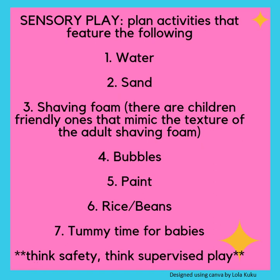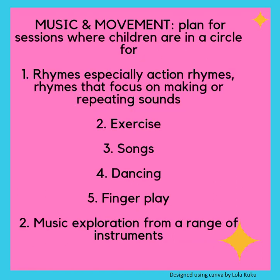So this will not apply to a 6-month-old, but there are also things that a 6-month-old can play with. They can enjoy looking at bubbles as you blow the bubbles. A 6-month-old will enjoy probably tummy time with something, a rattle or something like that. So again, just try to think about what is age appropriate based on these ideas.